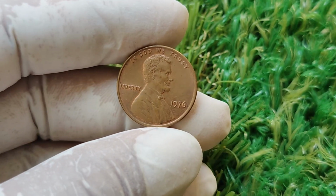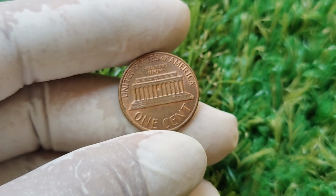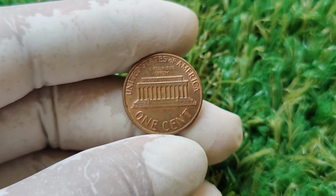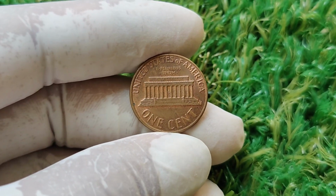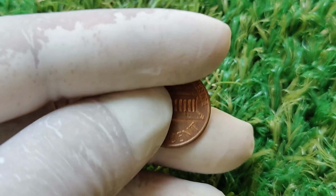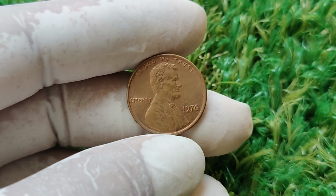Always check the date, weight, and condition. Especially if it's a 1976 Lincoln penny. And for those wondering, no, not all 1976 pennies are worth money. Most are only worth face value. But if you find one with the characteristics we talked about today, you might be holding one of the rarest and most valuable error coins in U.S. history.